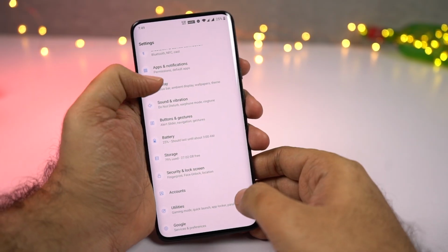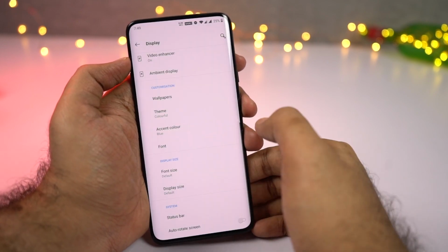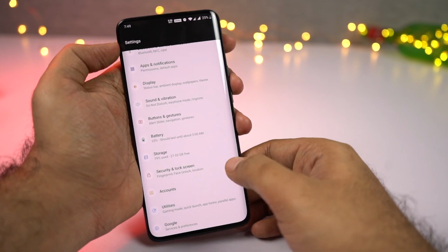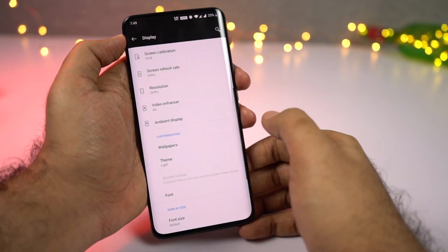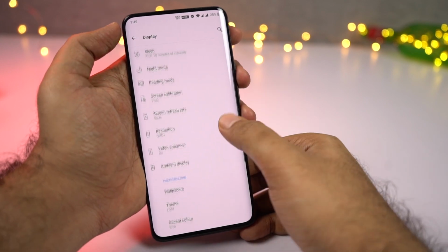Now going on next, OnePlus also offers us 3 different themes. First we have colorful, which changes the notification area depending upon the wallpaper, and the settings page looks a bit more colorful. Next we have light, where everything has a light background. And the final one is black, which is my favorite one, which changes the background to completely black or dark.